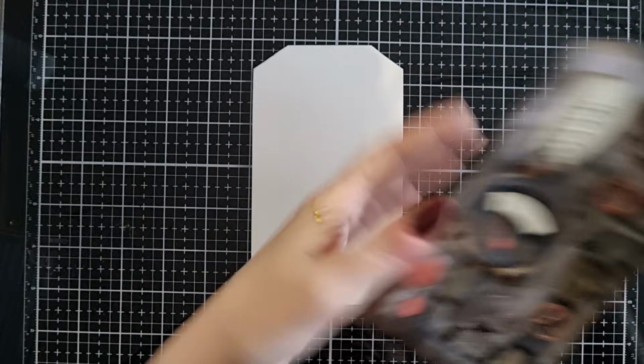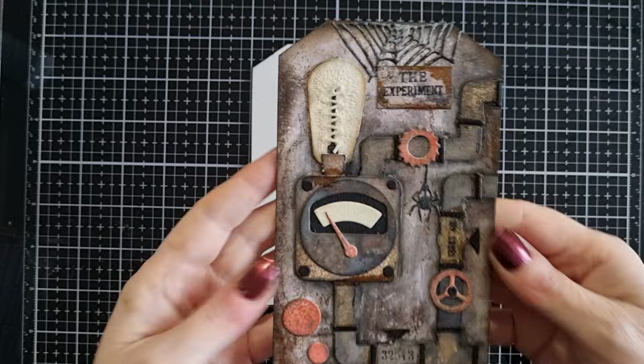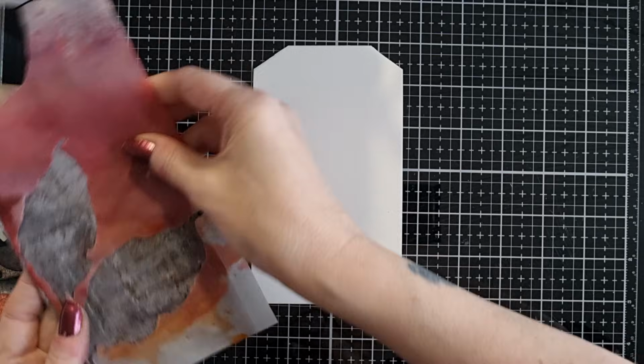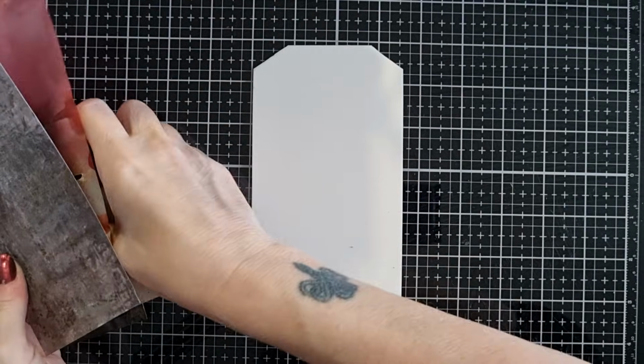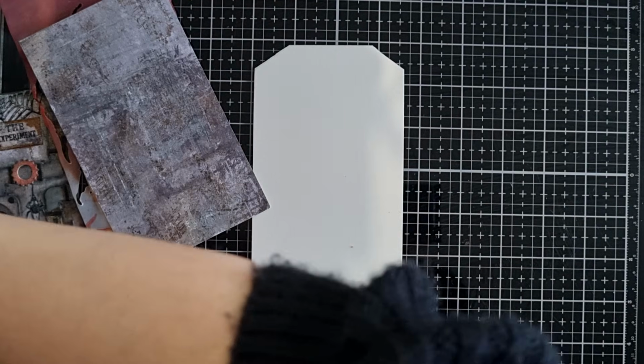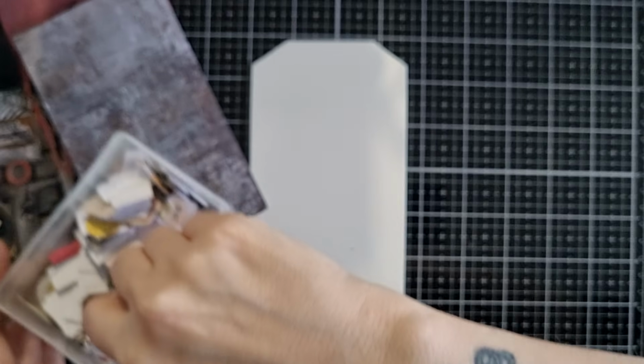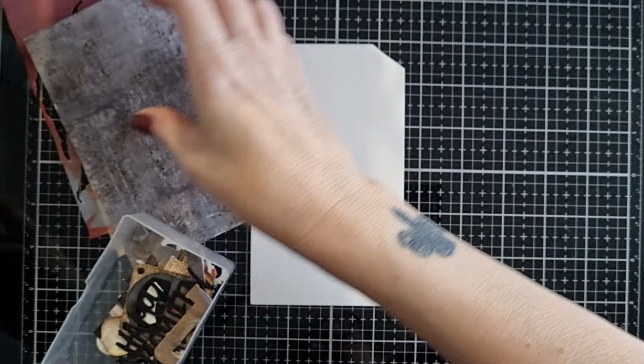Obviously, I've made this card twice so far, and we're about to adapt it a third time. So this was day 16, 17, and then I made it again. But it works for what I need it to work for. And that is really all that matters.